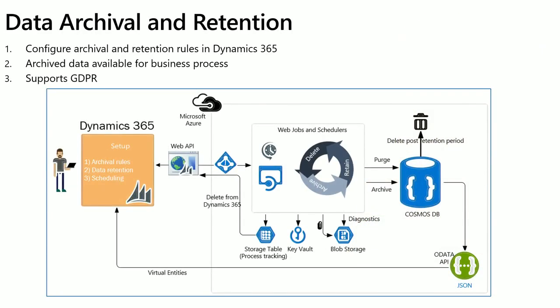Now, I'll quickly talk about a couple of reusable components on top of the ecosystem that we have built. And again, these are all equally shared in the AppSource, available for the Dynamics 365 users. The first one is archival and retention. It was very important for us to ensure we are configuring the right archival and retention rules into the system. It's being revenue processing, so we need to have inbuilt controls into the system.